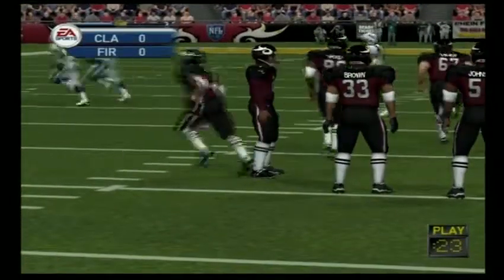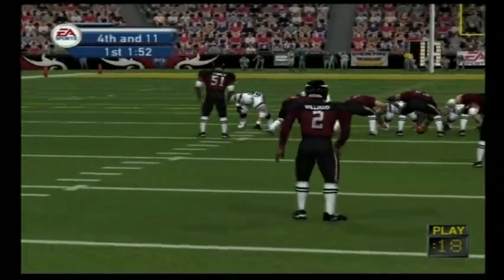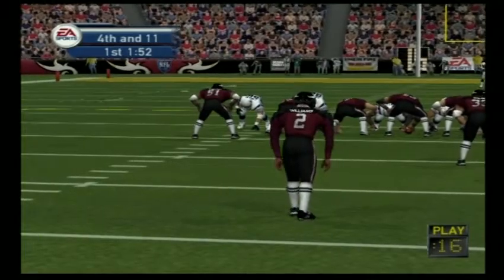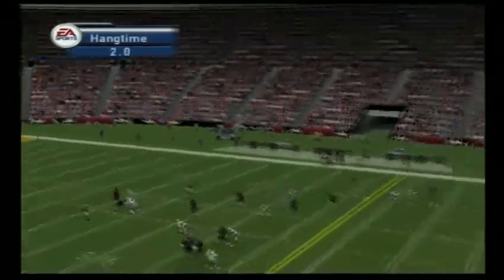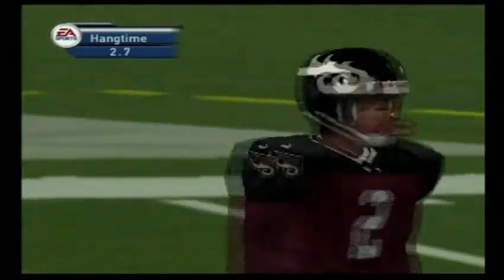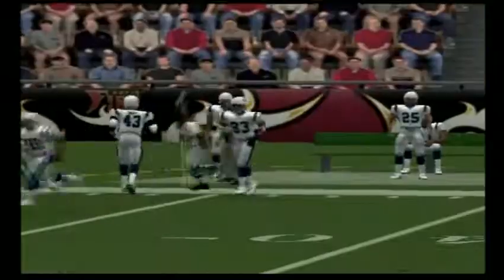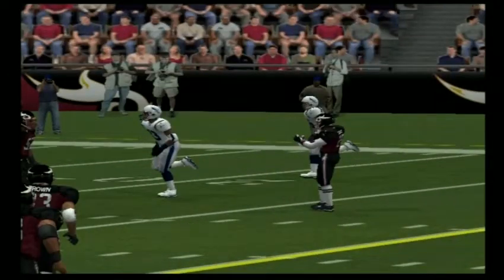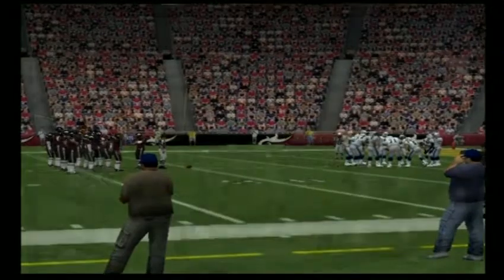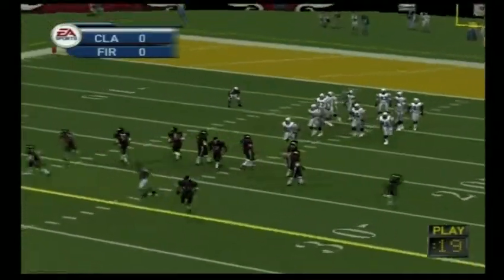Williams awaits the snap. Set. Side left, 27, on two. First and 10.